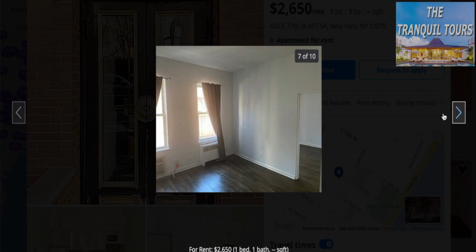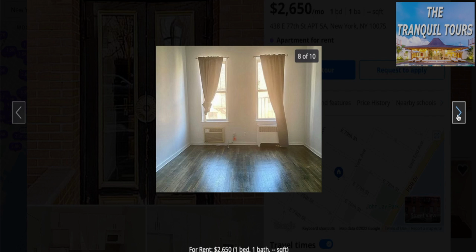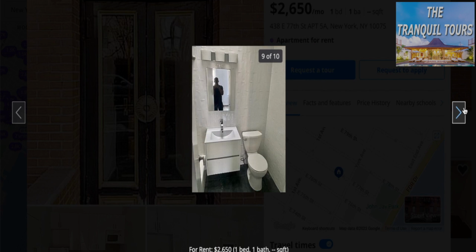All right, so this would be like the 1 bed that was on the side over there. Might get it in one of these photos. All right, then we have your bathroom and another angle for the bathroom.